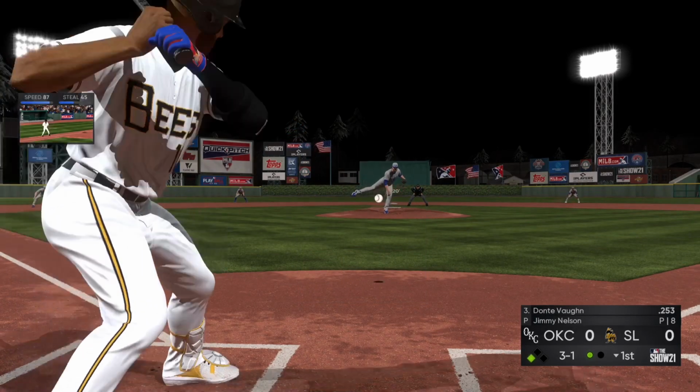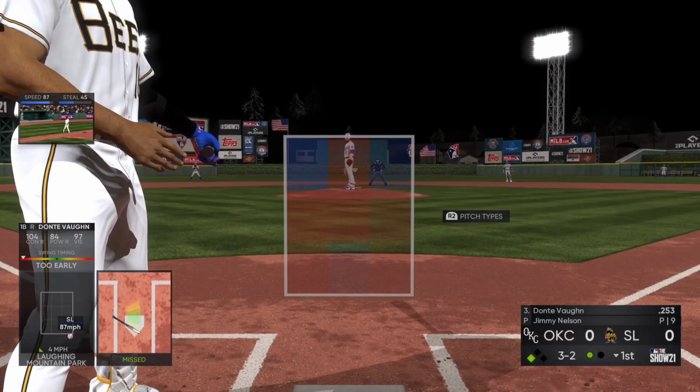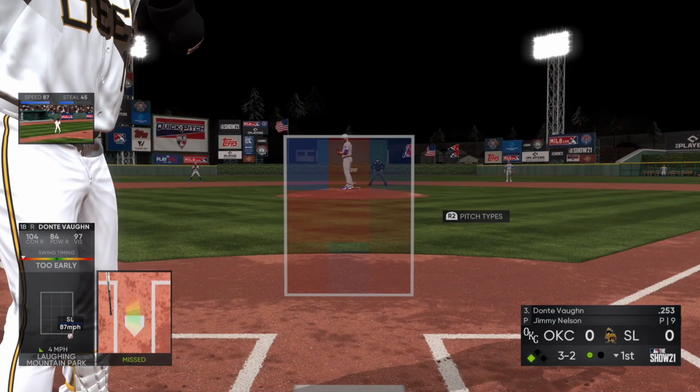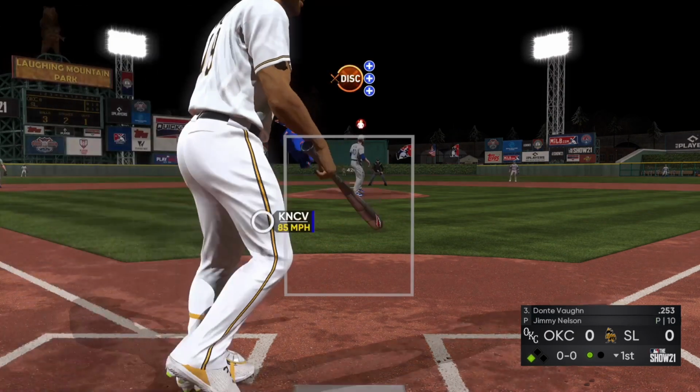Hitters count all the way. Here it comes. I got 3-2. And it's up to a 3-2 full count now. Hey, boys, you're talking about getting your A swing off right here? That's what it looks like. A guy with massive power.